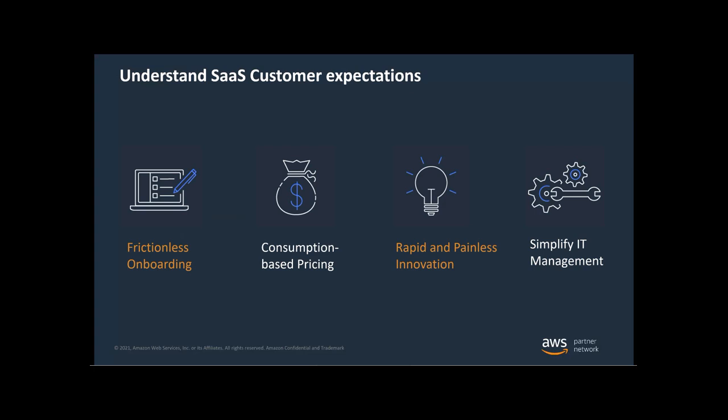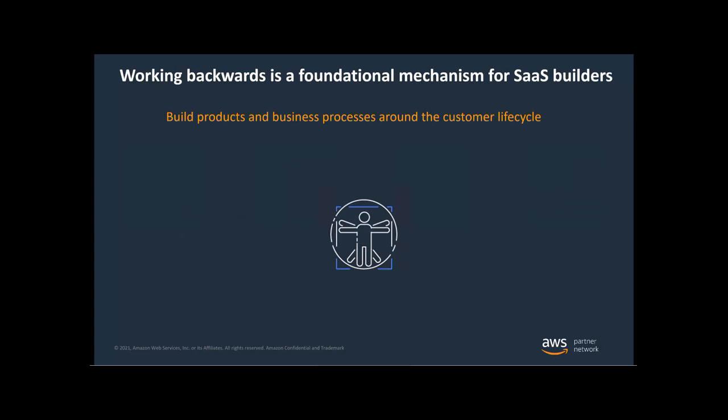And I think of this really as a foundational mechanism for SaaS builders. I think that the outcome of all of this is that, if you start early in the process of building and designing your solution, you're going to be able to build not only the products and features around the customer lifecycle, but also your own business processes. And this is a starting point for planning in all of those areas.